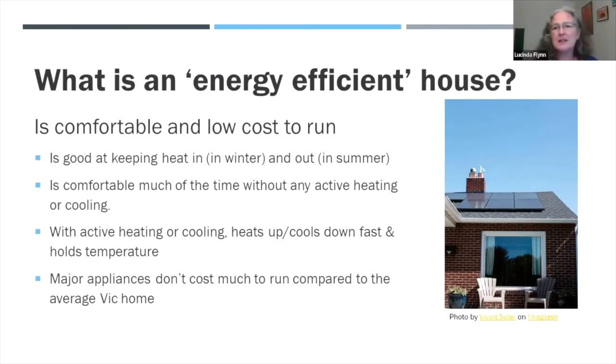So what is an energy efficient house? I think the starting point for this should be to say what it isn't. Energy efficiency isn't about saying just suck it up and put another jumper on and keep your heaters off because you don't want to waste energy. It's actually about making your home more comfortable than it was when it was less energy efficient. It's about making a home comfortable in all seasons and low cost to run.